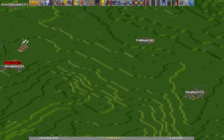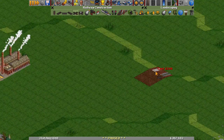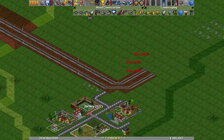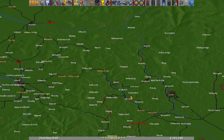And the East Lancashire Railway extending from Accrington to Burnley Central. There's three stations at Burnley. There's Burnley Central, there's Burnley Barracks, and there's Burnley Manchester Road. Burnley Central and Burnley Barracks are right next to each other on the same line. So that's the two that I'm putting in here.